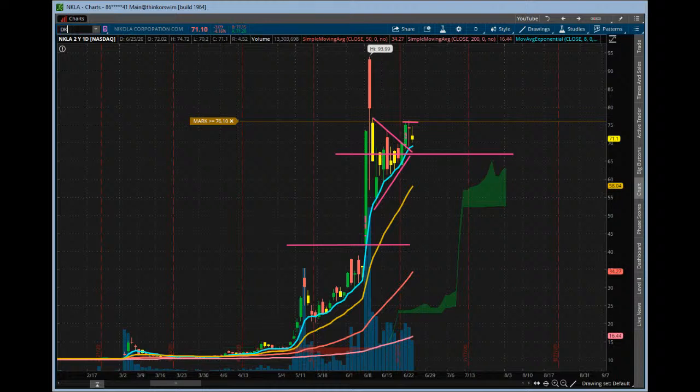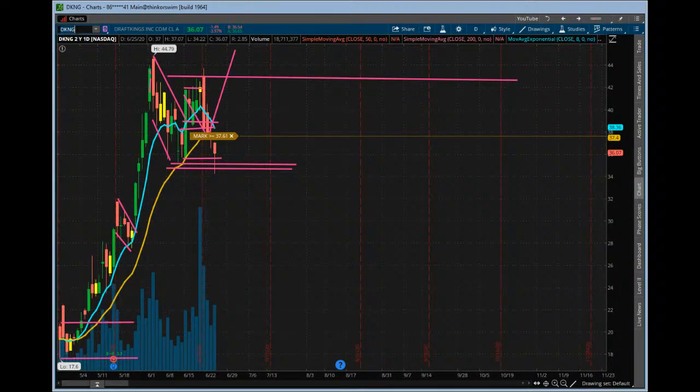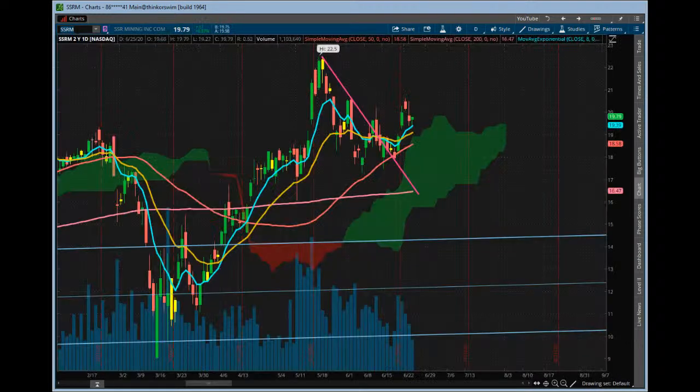DKNG. Again, this is it. This is the line in the sand for DKNG. Line in the sand on that one. And SSRM. A little bit of a hammer there off of the ADMA, so that is interesting. Nice little mining potential on that one. Good stuff.